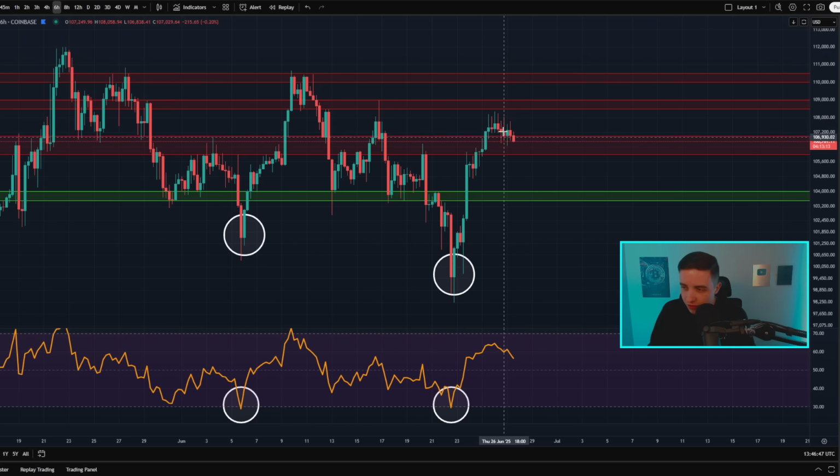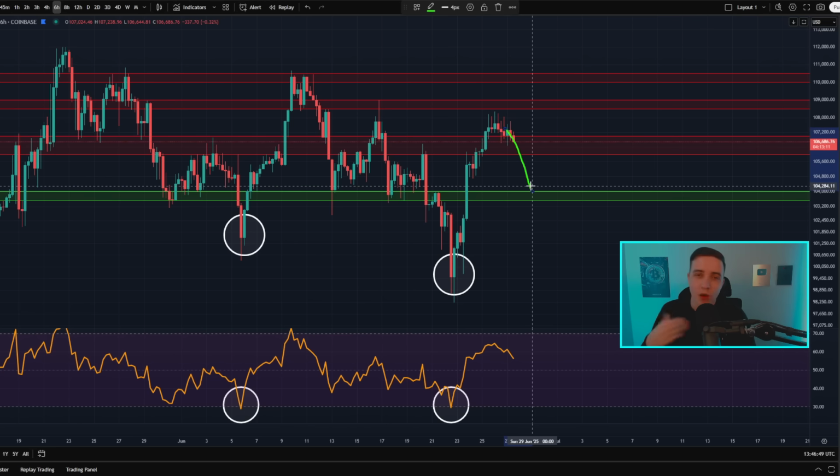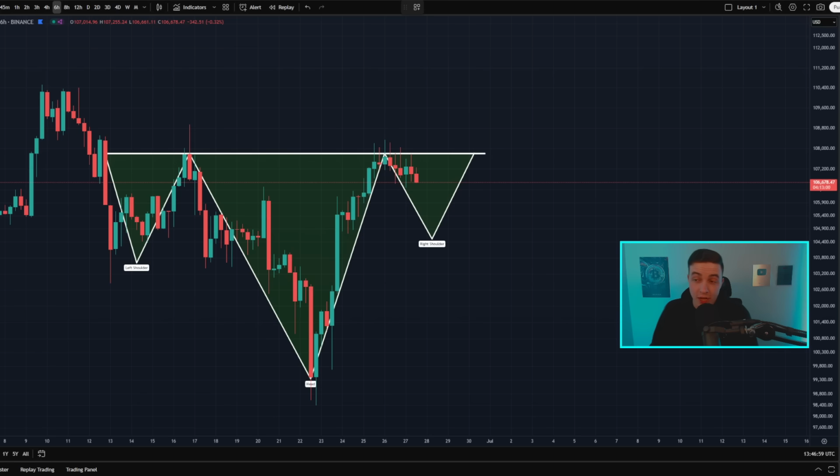And even if that were to happen here in the short term, I'm not saying that will happen, but even if that were to happen, of course, in the immediate short term, when we're talking about a matter of hours or possibly days, of course, there'll be a bit of a bearish signal for Bitcoin, but ultimately that could be forming a larger bullish price pattern known as an inverse head and shoulders pattern.